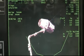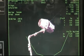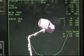This is what Chris Hadfield and Tom Marshburn will be monitoring as they pull the trigger to release Dragon and send it on its way. Both the robotics officer here inside Mission Control and the visiting vehicle officer are feeding information to Flight Director Scott Stover.